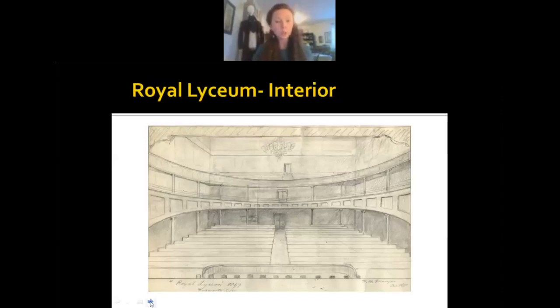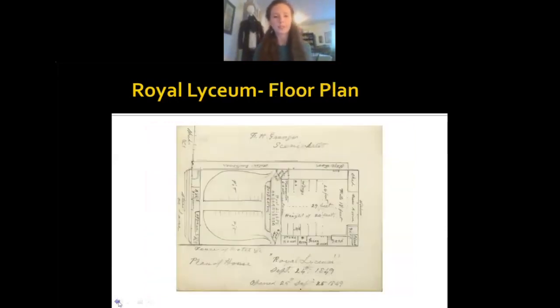Now, Charlotte Nickinson was the leading lady there at the Royal Lyceum. I'll go back to the other picture so you can see the floor plan of the Royal Lyceum. So she was the leading lady there from 1851 to 1858, and that's when she retired to marry a newspaper critic and editor. And when her husband died in 1871, she then moved on to manage the Grand Opera House, which I'll be talking about next.